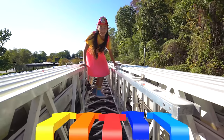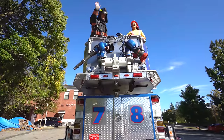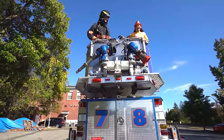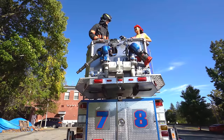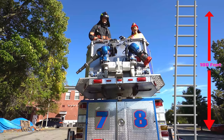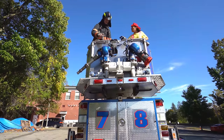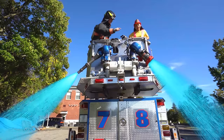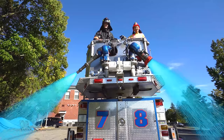Isn't this awesome, boys and girls? We are in the bucket. Awesome, we're in the bucket of the ladder? How high does this ladder go, Captain Nick? It goes 100 feet high. 100 feet high? And look, there's even water cannons. Correct, yes, there's two of them, one here and one over there, so that we can fight big fires too. That sounds so cool.